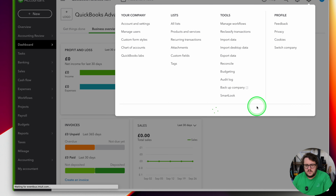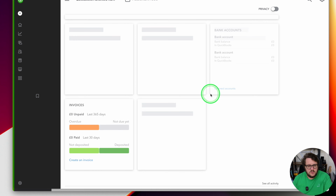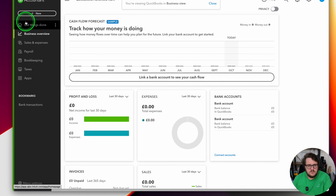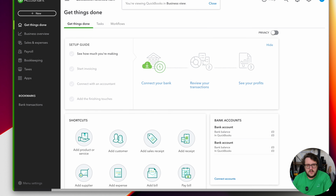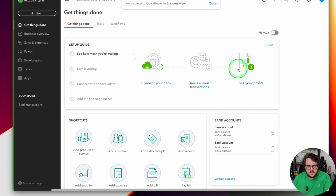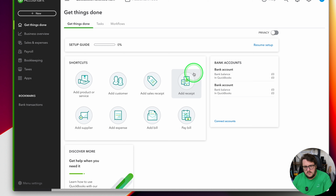And again, switch to business view just to make sure, because it was on that business view, wasn't it? So let's bring over the business view. What we're on, get things done tab. Get things done tab, yep. So get things done, this tab here. I can hide my setup guide, which I've always been able to do. Keep that on there.